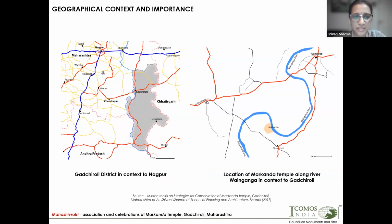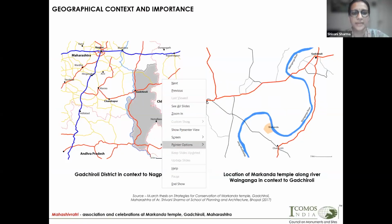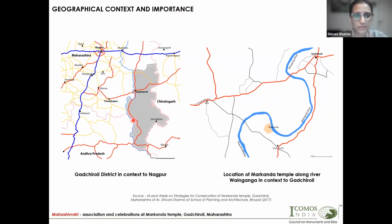First of all, understanding where the site is located. It is in Gadchiroli district of Maharashtra. Here we can see the Gadchiroli district. On the right hand side there is Chhattisgarh. Then there is Chandrapur district on the left hand side, if you are facing the screen. Below there is Andhra Pradesh and present-day Telangana. Gadchiroli is divided from Chandrapur by this blue line, which is the Wainganga river.